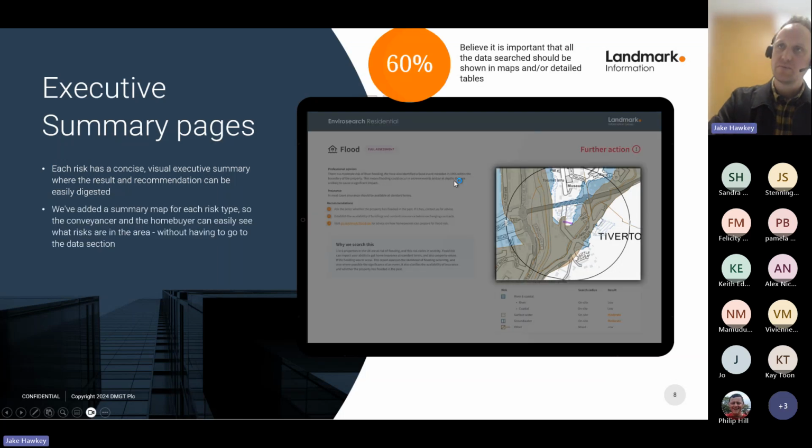Now, when we're talking about the maps, it's really important that, from the feedback, people wanted to have the underlying information in a spatial format, a spatial cue to help convey and explain what the outcome of the report is. So if you think about this exec summary page, we know what the assessment outcome is, and now we've got a visual prompt, a visual cue that helps explain the underlying data where it is spatially so that you can really understand what the risk is at your particular property.